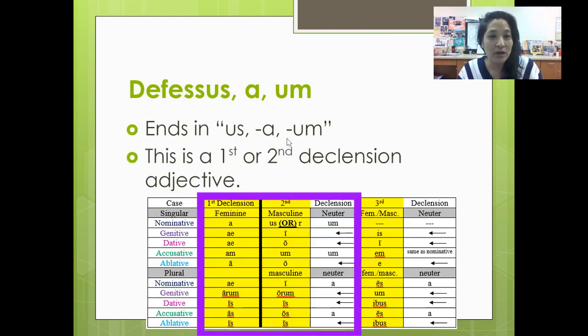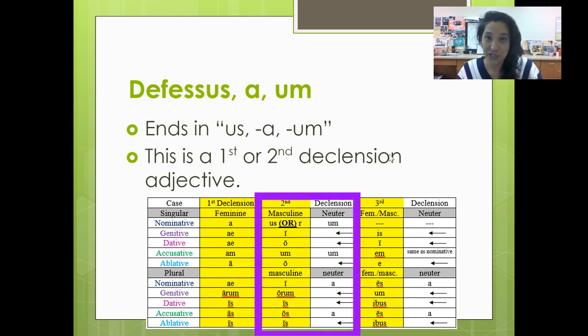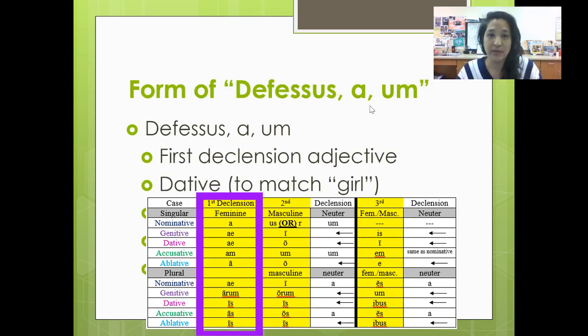So it ends in us. This is a first or second declension adjective. How do you know which one it is? It depends on the gender of the noun. If the noun is gendered feminine, it'll take first declension endings. If the noun is gendered masculine or neuter, it will take second declension endings. Since our noun puella is feminine, we're going to use the first declension endings for this adjective. So it's a first declension adjective. It has to be dative, singular, to match girl. The ending is going to be AE.